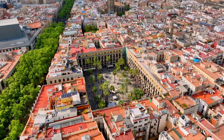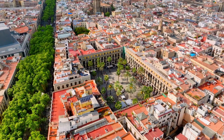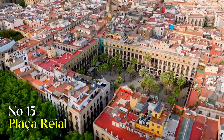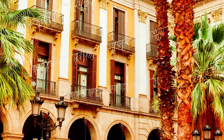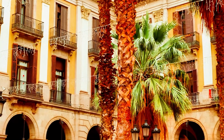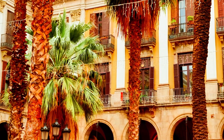A gentle detour off Las Ramblas, just a 2-minute walk west, and you'll stumble into a hidden world wrapped in palms and golden light. Plaza Real, or the Royal Square. It's the kind of place that feels like it was carved out for film sets and flamenco dreams. The moment you step into the open square, the city's noise melts into a rhythm of clinking wine glasses, low jazz from a street guitarist, and the slow swirl of a Spanish fan in someone's hand.